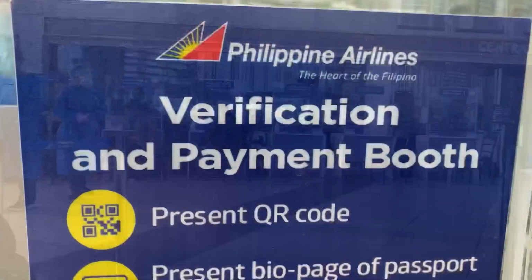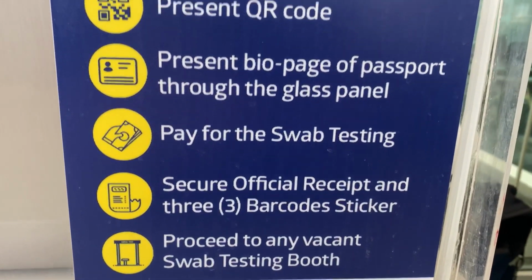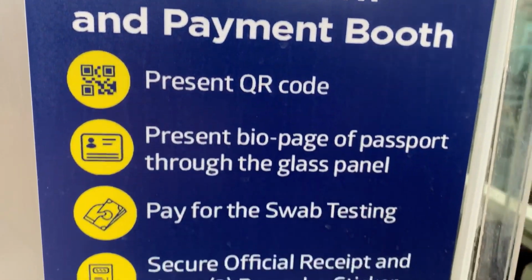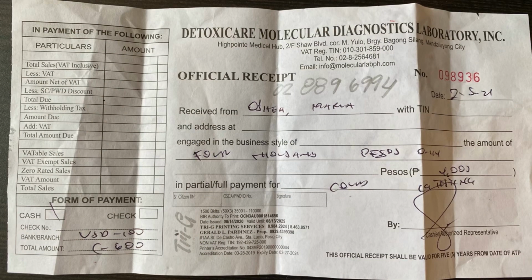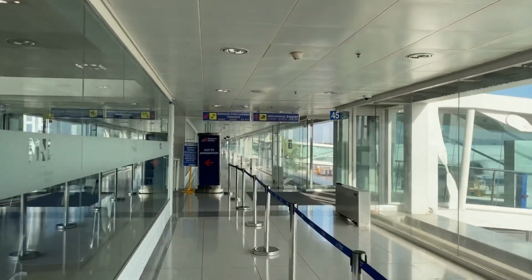Ito na po yung pagbabayad ng swab test. Once again, you have to present your QR code, your passport. You also have to pay 4,000 pesos. And if you don't have some peso with you, in dollars, I think I paid $47 and change. 2 hours later, natapos po tayo sa transaksyon sa area na yan.